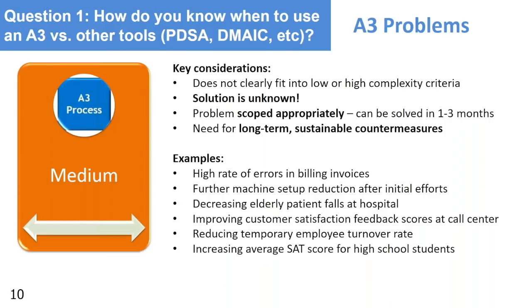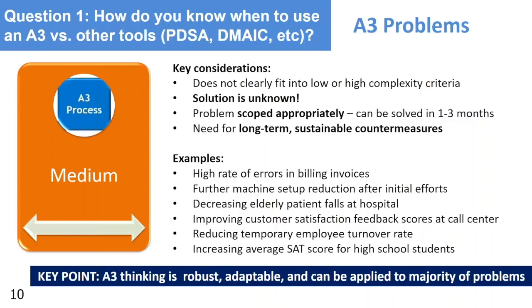And they're definitely more complicated, especially in terms of not knowing what the solution necessarily is, as opposed to the lower complexity ones that we covered. So I would say, when in doubt, look at using an A3. It really does cover the majority of problems that you're going to see in industries. I can't throw a number out and be very certain, but from what I've seen, probably 75% of the problems I've run into have been appropriate for A3s. That's certainly going to vary depending on your industry, but for me, that's the number that I would land on.